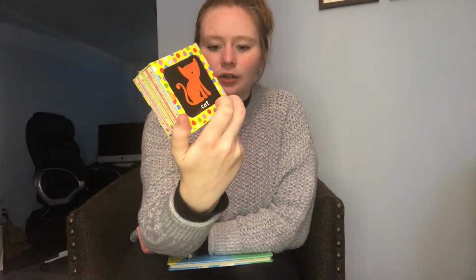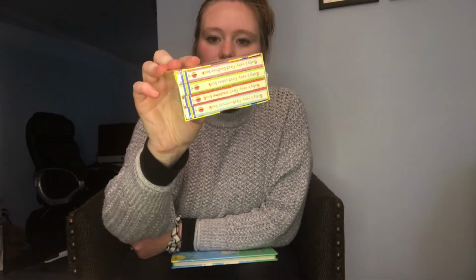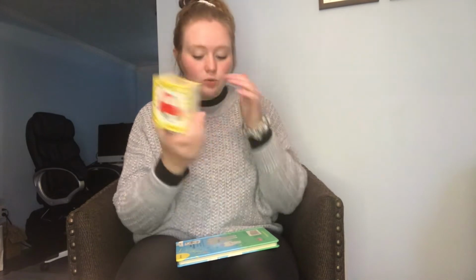Goodwills just say all kids books are 50 cents, and that's usually what it is, from my knowledge. So I got this from a Goodwill, and it's a little Usborne, I don't know. It comes as a set of 4 books. There it is: Baby's First Animals book, Mealtime book, Colors book, and Bedtime book. They're just really small, cute little books.